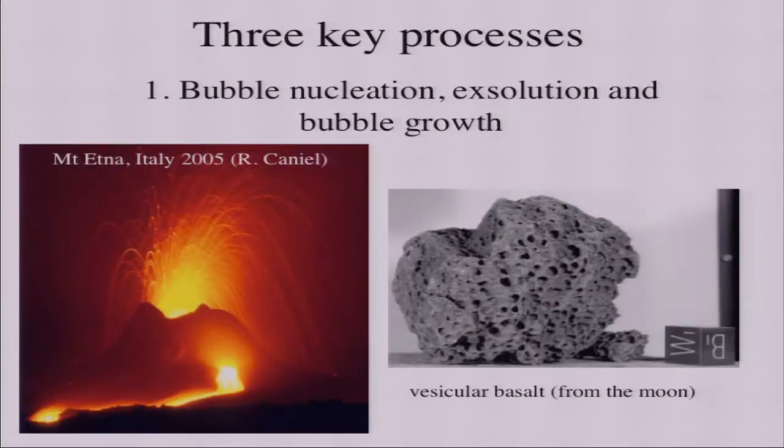Okay. So we're going to see that there are three main, or what I call key, processes here that interact with each other to govern the ascent and the eruption of magma. And so what I'd like to do first is take you through each of these three qualitatively. We'll then revisit each one of these three processes in a little bit more detail, and you'll see some equations. And then we'll look at the interactions between these three different processes. So let's do this qualitatively first.